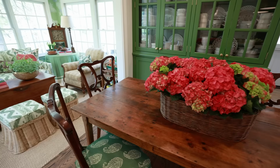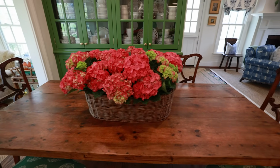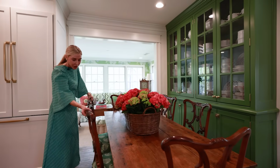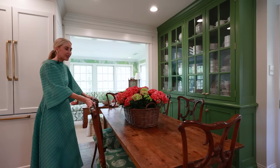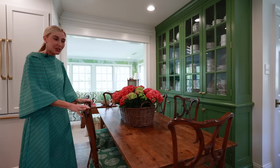The dining table is French antique. It's 18th century. And it has this wonderful little side door where you can keep cutlery if you'd like. The interesting thing about this is the space is pretty small, and it was the perfect size. We didn't have to do anything to it.